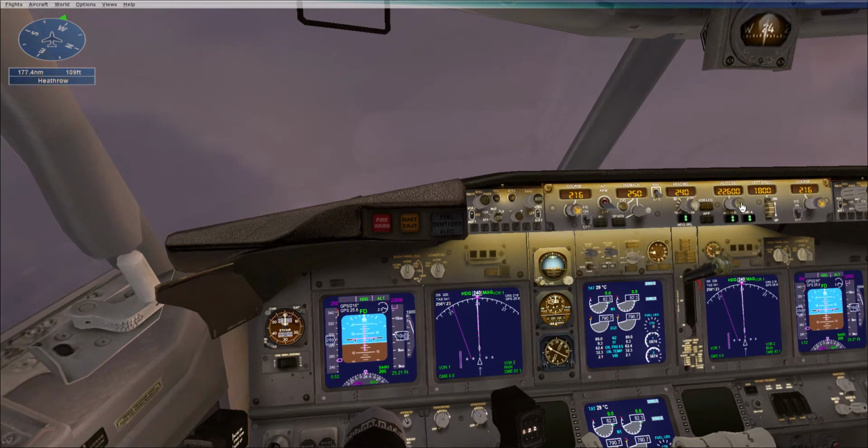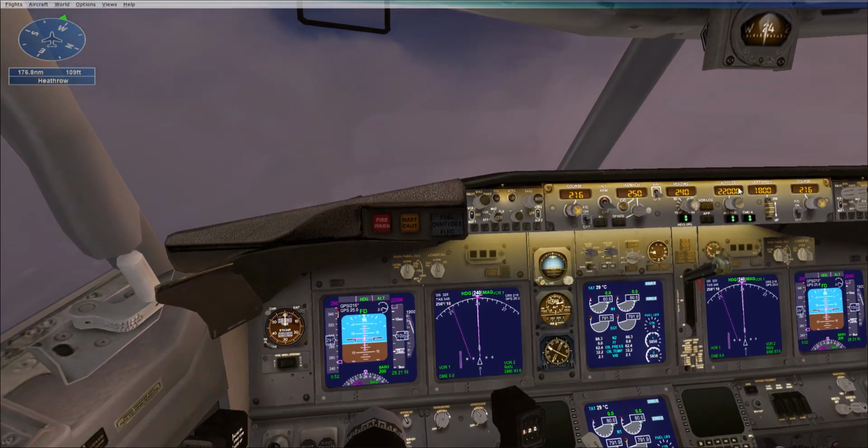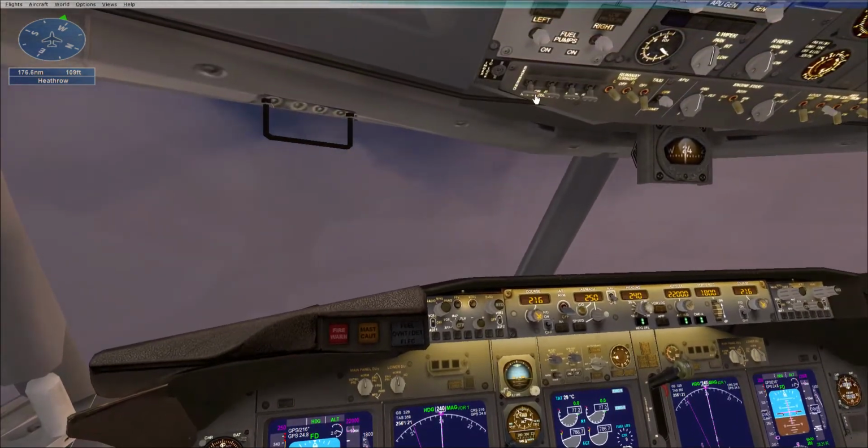Well, we're cleared up to 22,000 feet now, so let's keep climbing. Okay, we're passing 10,000 feet, so we can turn the landing lights off. We should leave the seatbelt sign on, though, until we get out of these clouds, just in case it gets a little choppy.